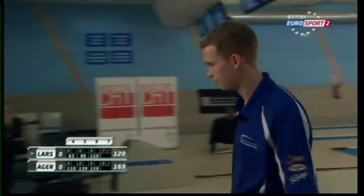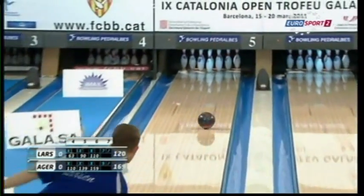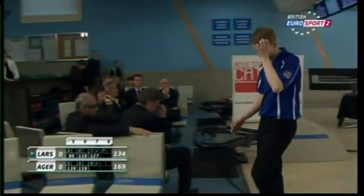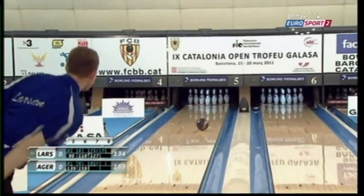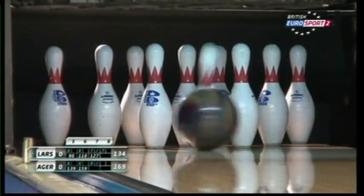And out comes the spare ball. You don't see that much on the TV, but if you go and watch this sport live, that'll be one of the things that really stands out. Oh, dear. And again, lots of reaction in that back end, and it's cut straight back across the head pin. Yeah, overreaction. He's not actually playing these lanes correctly.